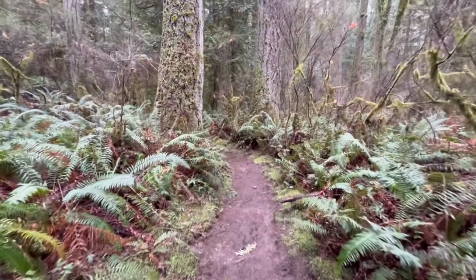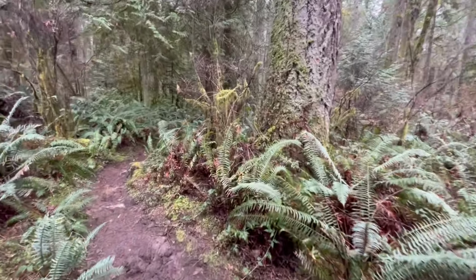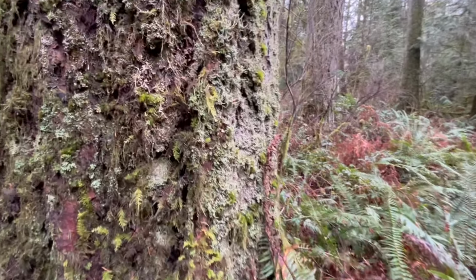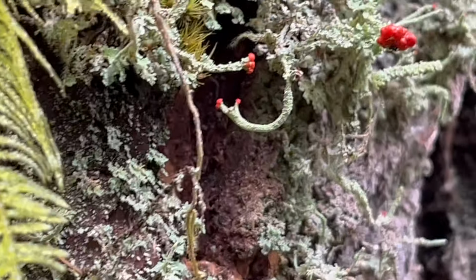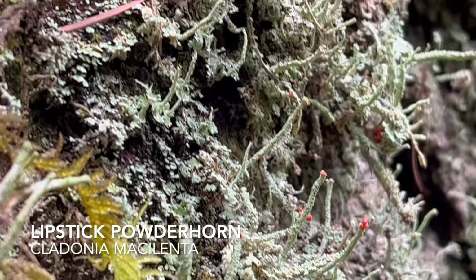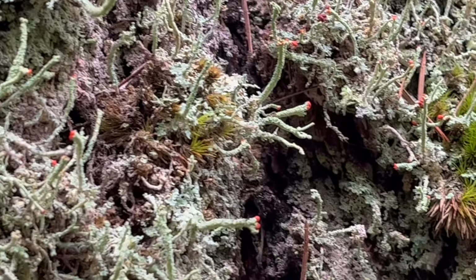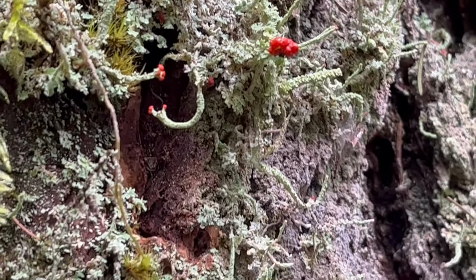Cool to see. Boy, so earlier we referenced the simple fact that these mosses and lichens that grow on the side of these trees are oftentimes overlooked, but boy, they can be fun to admire and they can really put on a show. If we direct our attention over here, I'm going to zoom in. Look at this, just beautiful. This is what's commonly referred to as the lipstick powder horn. And if you look at this, boy, you can sure see where it gets its common name. So we've got that red tip coming off of this just beautiful lichen, certainly dressed up today and really putting on a show for all of us.